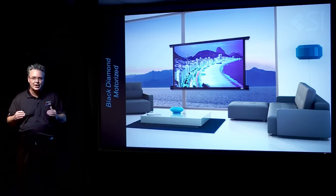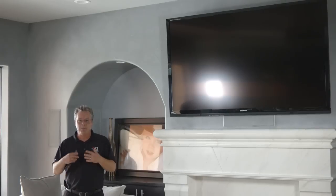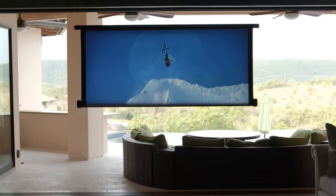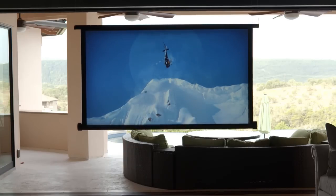Now, motorized is what we've all been waiting for when it came to the Black Diamond. Since its inception, we've been dealing with a fixed frame only and then zero edge, but wouldn't it be great to be able to place the image where it should go, not where it has to go? Sure, you've seen the big flat panel TVs above the fireplaces, but who wants to watch TV looking up all the time, and who wants that giant piece of glass above their fireplace present in the room at all times? Wouldn't it be better to simply roll the image down when you want to watch and then make it go away when you don't? That's Black Diamond Motorized.